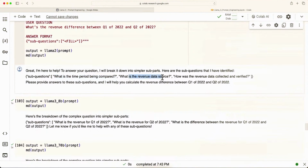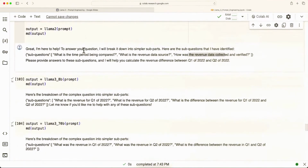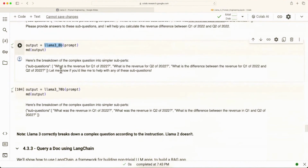What is the revenue data source? How is the revenue data collected? But I have already given all that information as a part of my prompt, right? So Llama 2 is not able to do that great a job when it comes to this. But when you prompt Llama 3 8B with the same thing, it comes back with the right set of questions we should be looking for an answer for within the document that you have given the LLM.